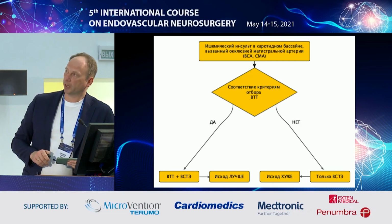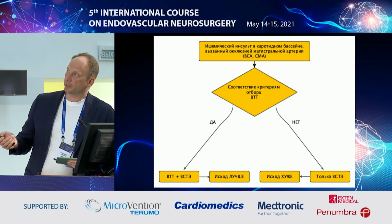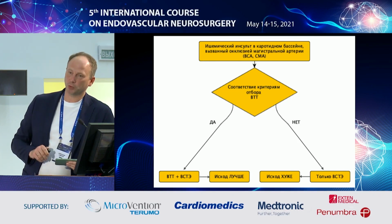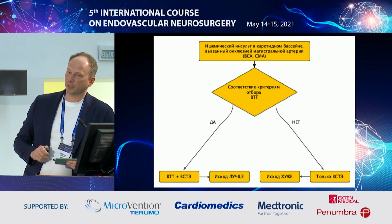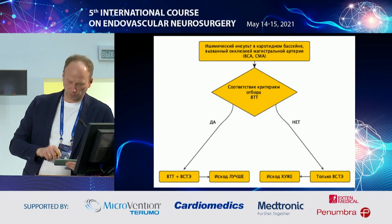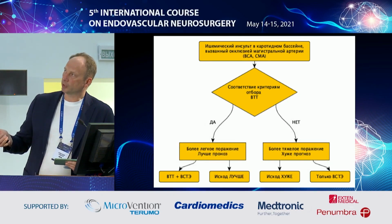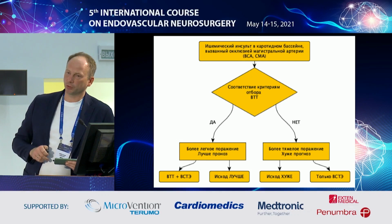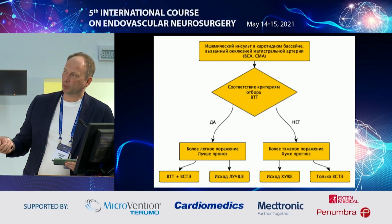So our working hypothesis was that the patients with LVOs in the carotid circle of circulation, those who met certain criteria, underwent the combined treatment, and their results were better than those who underwent only thrombus extraction. So, as you can see, the initial distribution demanded a better prognosis for the group of patients on combined treatment.